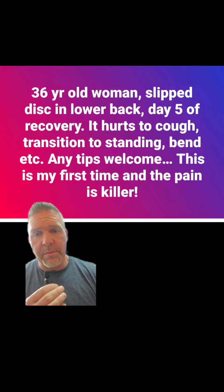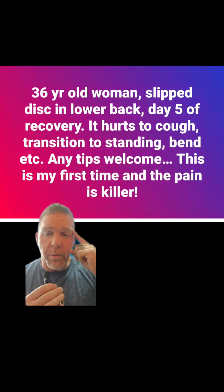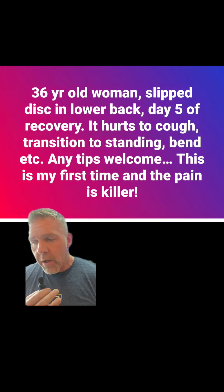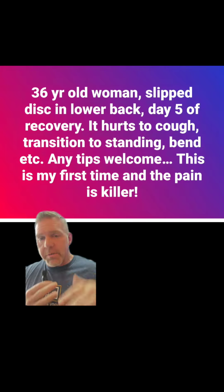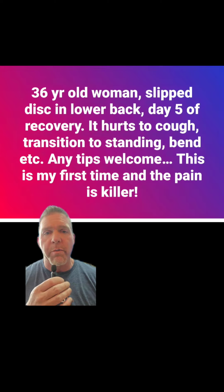So some of the symptoms, now we need more information, but hurts to cough, transition to standing. That's a big one. So when you feel like when you're forward, either sitting or maybe when you're lying first thing in the morning, when you transition or rise from sitting to standing and that piece of disc is taking up space it doesn't belong in, you're trying to get your spine up into straight and it just won't. You feel very stuck and obstructed to movement.